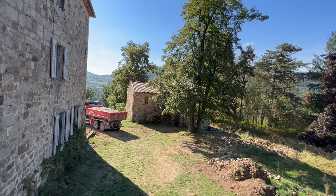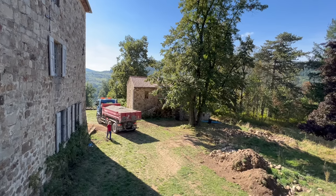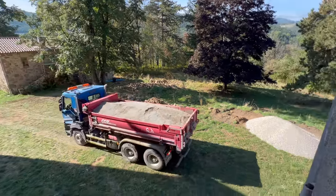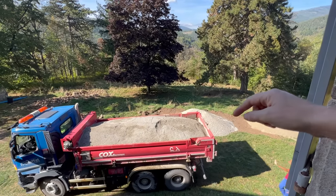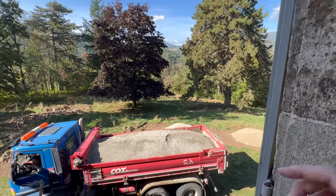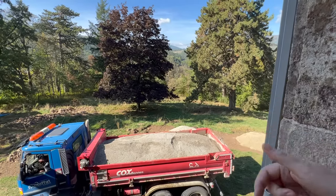Whoa, that's a lot more than yesterday. I see why Mark was stressed. Mark was explaining to, well, I heard him explain to the guy that they'll put it there and then the tractor pull will be able to come from that side, take those two first and then come to this one.